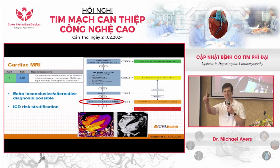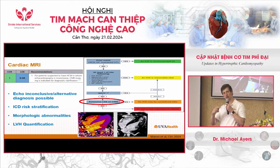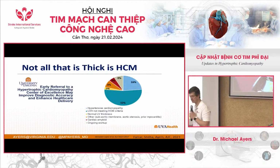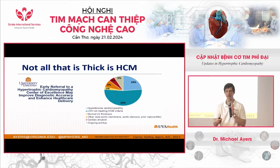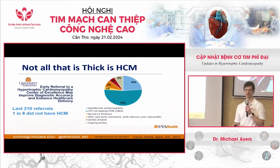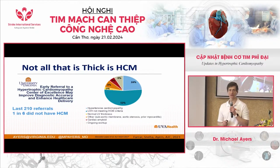Again, highlighting, to make the diagnosis and risk stratify your patient, you need a cardiac MRI. It's also good at showing you different morphological abnormalities associated with HCM and really making sure you're measuring the thickness correctly. All right. This is just a nice study that we recently published from our center where we looked at 6 months of referrals. So these are cardiologists sending me a patient that they think has HCM. Out of those 210 referrals over a 6-month period, 1 in 6 didn't have HCM. Almost all of those changes in diagnoses were made with cardiac MRI.